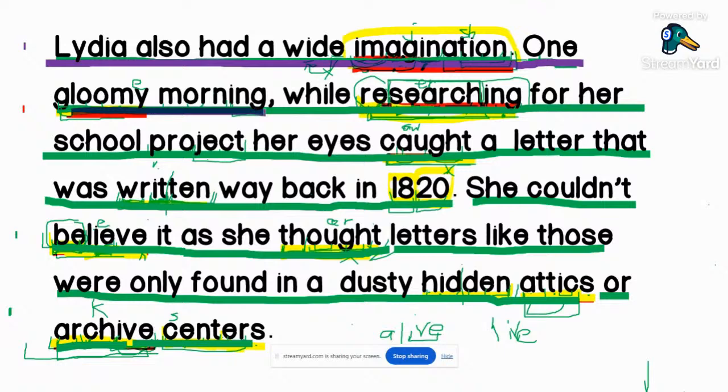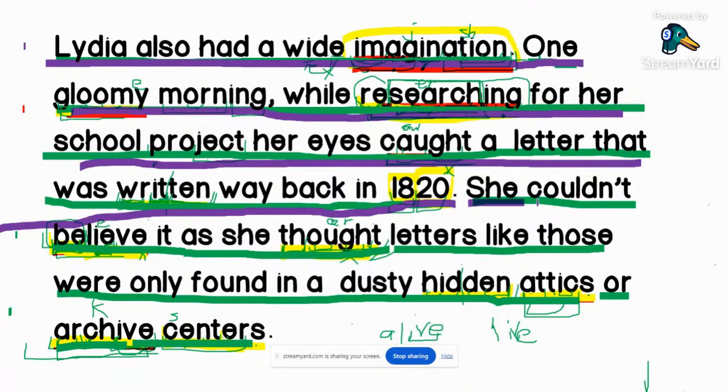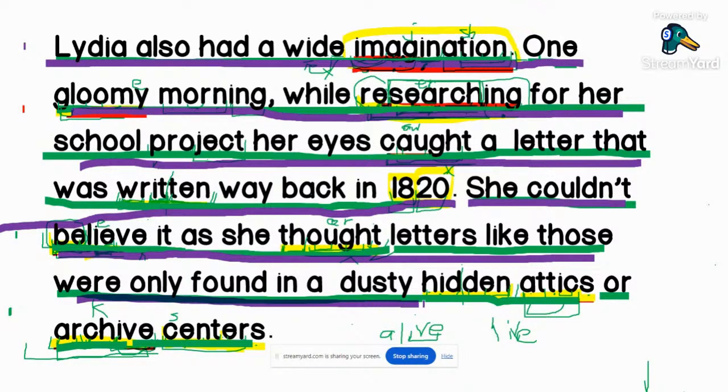One gloomy morning, while researching for her school project, her eyes caught a letter that was written way back in 1820. She couldn't believe it, as she thought letters like those were only found in a dusty, hidden attic or archive centers.